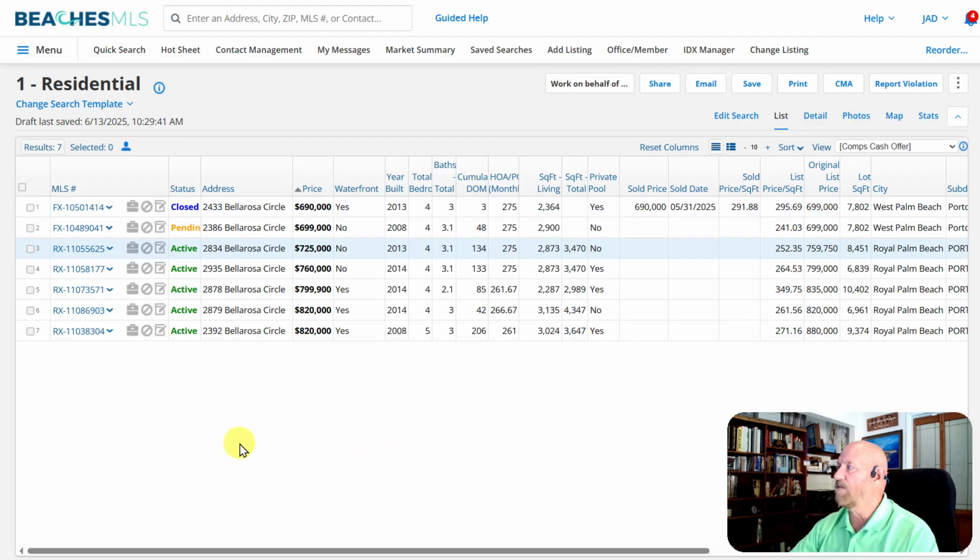I don't have a nice backyard like you've got. I have a nice big backyard. I am on a lake, but it's not landscaped and ready for entertaining like yours is. So there's a value to that. Somebody's going to look at that and go, wow, I'm going to really enjoy living here. So your 699, I think, is a very good number to work at.